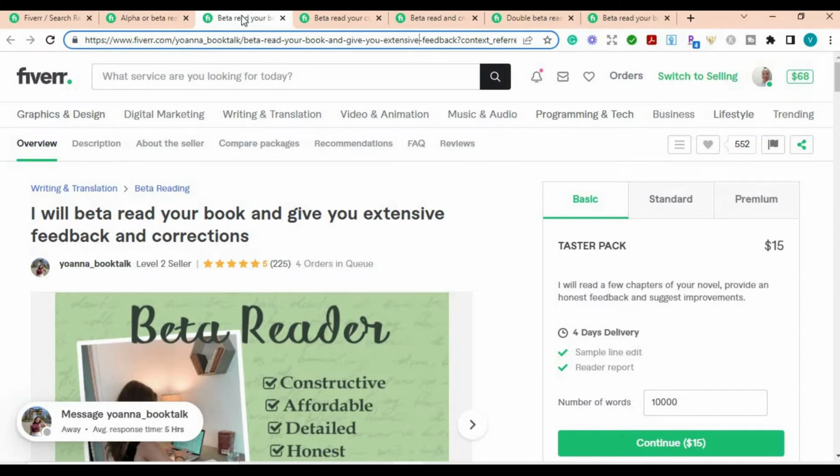All right, guys, so we are on another person who is offering beta reading services. This person says, I will beta read your book and give you extensive feedback and corrections, right? So you can tailor your service to what you would want to offer on the platform, right? So for this person's package, the basic package starts at $15, and this is a taster pack.